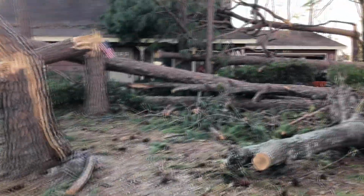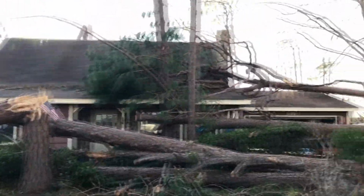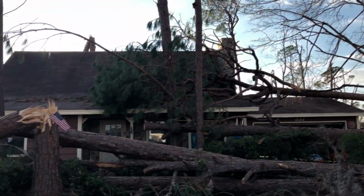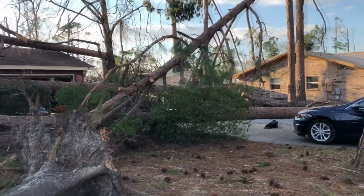We kind of worked on the front a little bit. You can tell it's a little bit cleared out before. We cut back some of the stuff on the roof. So the roof isn't as compromised, hopefully, as it was before.